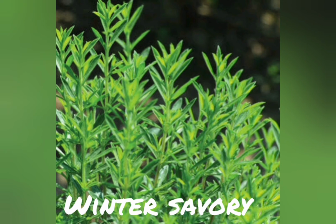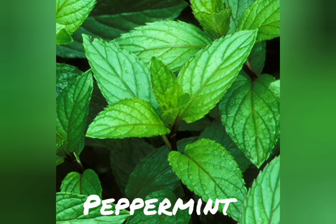Also used medicinally for its antibacterial and antifungal properties. Like other mints, peppermint is known for aiding digestion and freshening the breath. But peppermint is also a good source of calcium, potassium, and vitamin B. Peppermint is a hybrid mint, being a cross between watermint and spearmint.